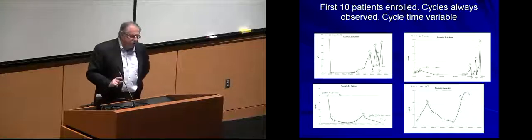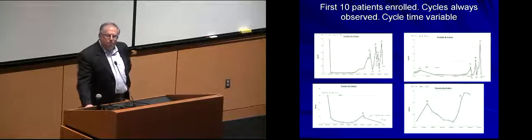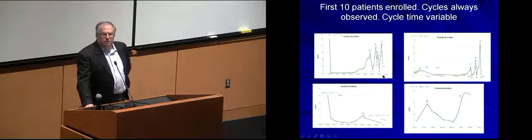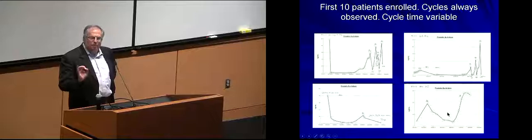What's interesting is how variable these cycles could be. This individual, it's a little hard to see these dates, received 3 treatments in a year. This person has received 2 treatments in about 2 years. So it can be highly variable.